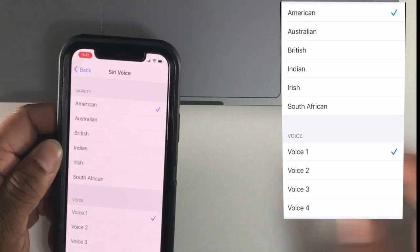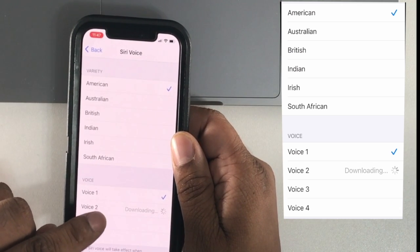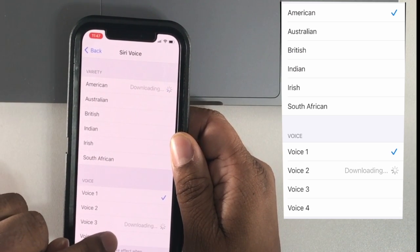Then select the voice option. Hi, I'm Siri. Choose the voice you'd like me to use.